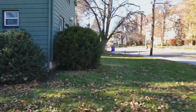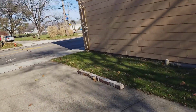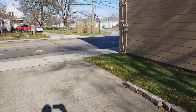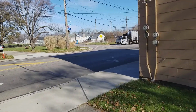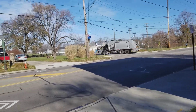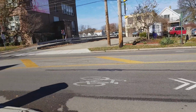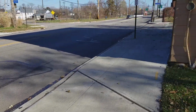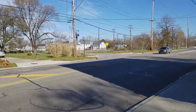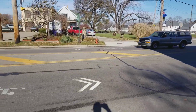I tend to only focus on the things around me. I don't really go into the properties too much. I do go into properties a lot, excuse me. I don't tend to take pictures of myself. I think you don't want to see my ugly mug. You want to buy a house.